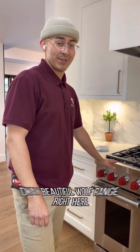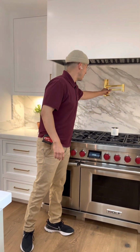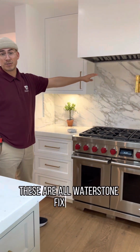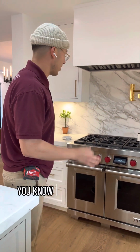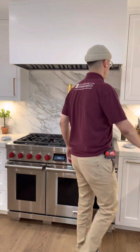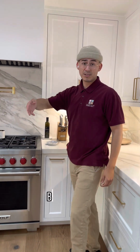Beautiful Wolf range right here, 48-inch range, 8 burner. Pot filler is a must, and you can see everything is finished off in beautiful gold. These are all Waterstone fixtures. Really nice, high-end, great job on the finishing. Everything looks spectacular. We have a nice built-in hood here, and then of course these are all our custom cabinets, designed and built by us, by our team.